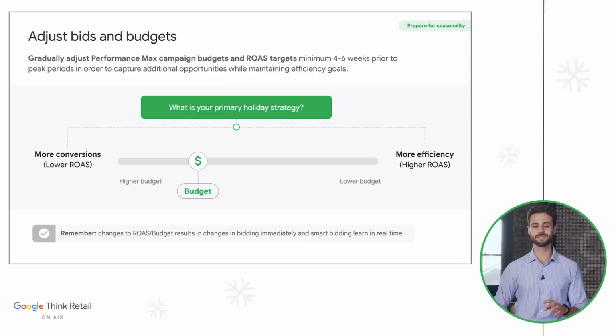The only best practice that I wanted to share when changing targets and bids and budgets is to do that gradually and make sure that you do that a minimum of 4 to 6 weeks prior to the peak season, just because we want to make sure that you continue to capture all of the additional opportunities when also preparing for the holiday season.